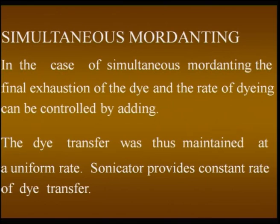But microwave dyeing, as I said, is not very practical for a big scale reaction. For smaller fabrics, one can carry out microwave dyeing. So it has its own limitation. However, simultaneous mordanting was one more method that we tried to promote for the technological upgradation. In the case of simultaneous mordanting, the final exhaustion of the dye and the rate of the dyeing can be controlled. The dye transfer was thus maintained at a uniform rate. The sonicator provides a constant rate of dye transfer.